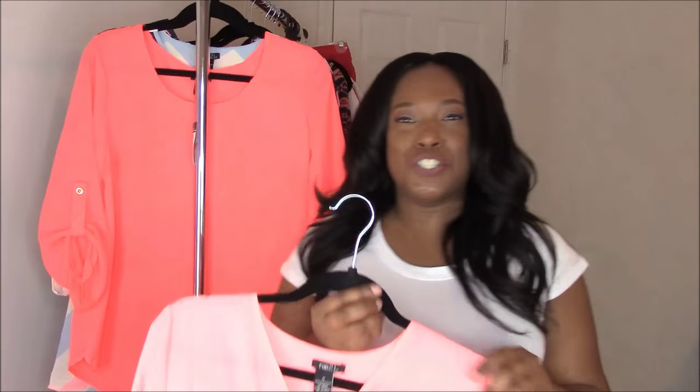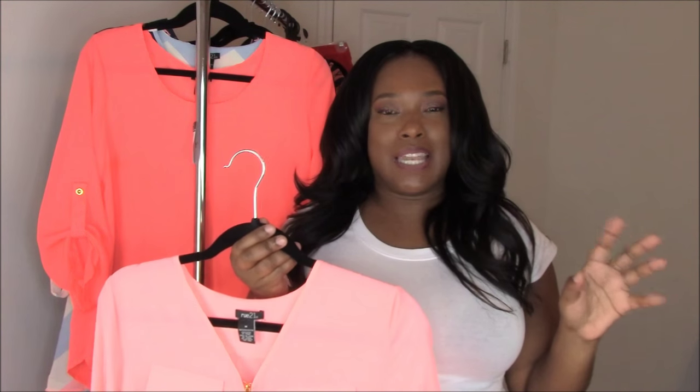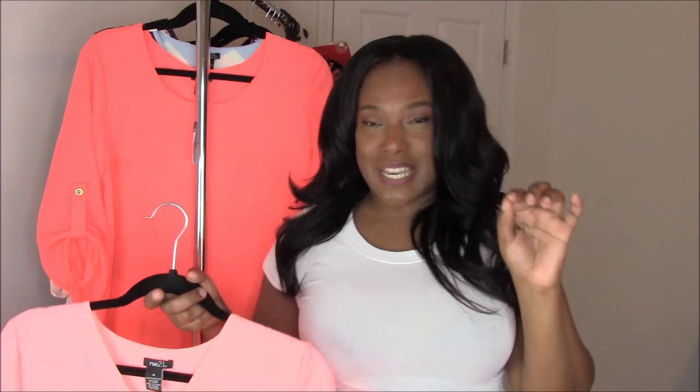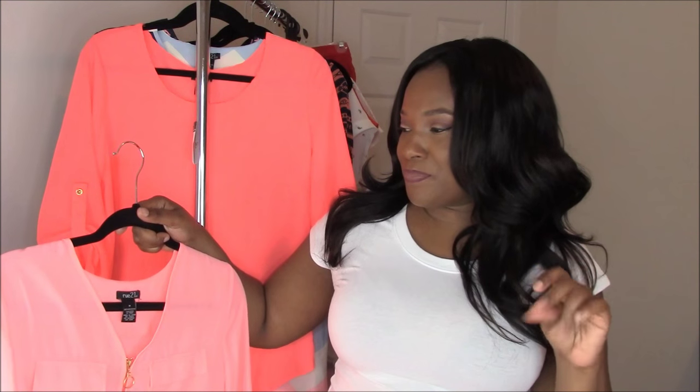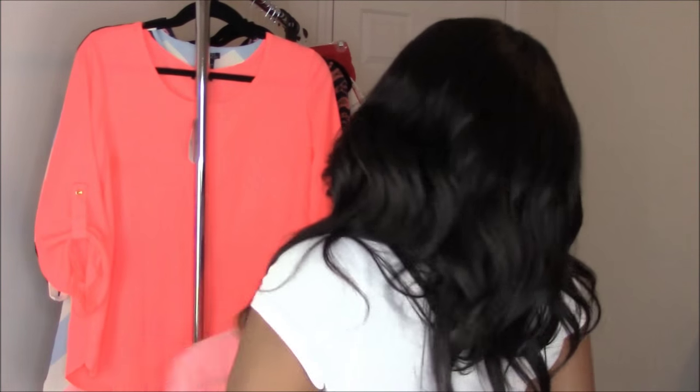Now, when I saw this shirt, I instantly thought about a pair of deep, like indigo blue jeans with a little slit in the knee. I got these blue pumps, kind of like denim pumps to go with the denim jeans. And then this shirt, I was like, that's going to look so good. So I have this shirt I can wear.